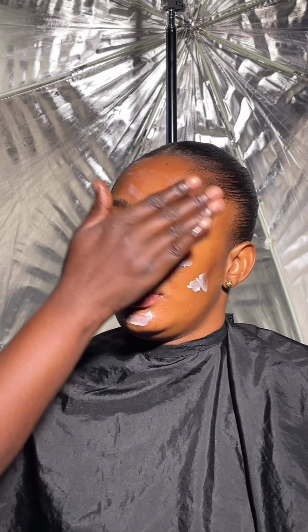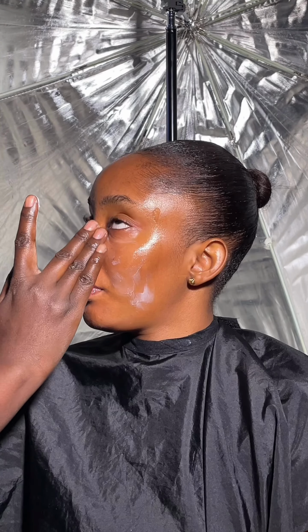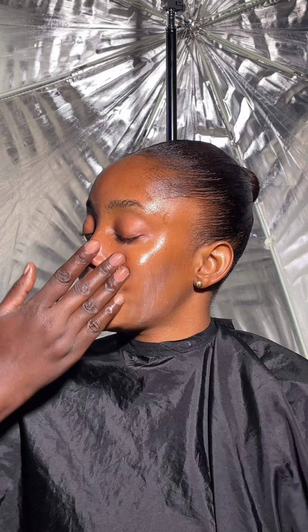And for the second moisturizer, Embryolisse is like a two-in-one. It has primer and moisturizer in it. So I always like to use it after the first moisturizer. I always like to use it last because it has a primer in it. So I like to massage it into the skin using my hands and dry it down with a fan.